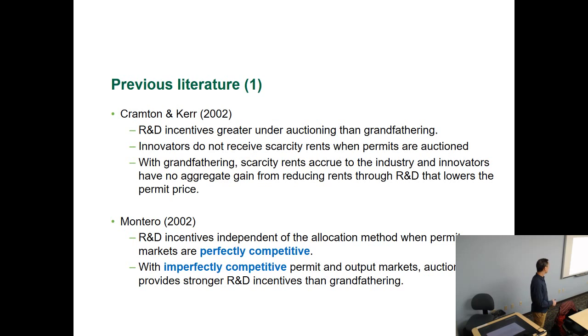There have been people that have looked at this question of how the R&D incentives vary for emissions trading markets. The one aspect is that an innovator, so you think about innovating to reduce your marginal abatement costs, leads to a benefit, obviously, to the innovator. When the permit is being grandfathered, the industry is lowering the value of the permits, essentially, because the permit price is determined by where the aggregate marginal abatement cost schedule intersects the supply of available permits. And therefore, by reducing the value of the permits that they're endowed with through the grandfathering, there are less rents that they're able to extract in that case, and therefore have a reduced incentive to innovate.